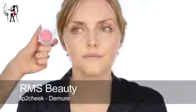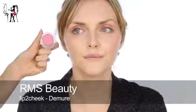And if you did have any spots, you haven't got any, my dear, but if you did, you could also use this to, you know, cover a little spot. Okay, so now we're going to add some colour into the face, and this is the RMS Cream Blush. It's also for lips as well, called Demure, which I think is a nice name for you.